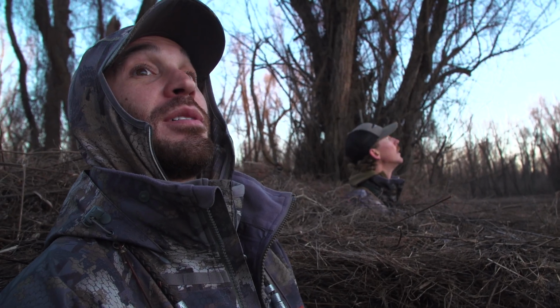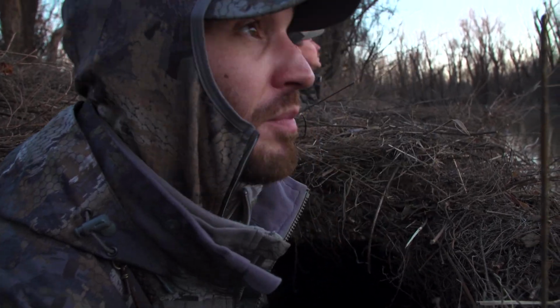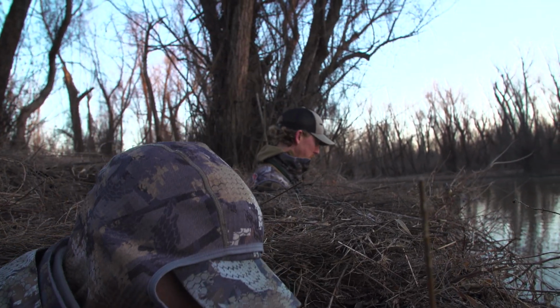Not that I want to curse this or anything, but if we get one good group in here and shoot, there's a good chance that we're close. I think we have 9 or 10 out there. Yeah, we need to get a pickup here in a minute. Good bit of gray ducks. I think we have our other ducks.